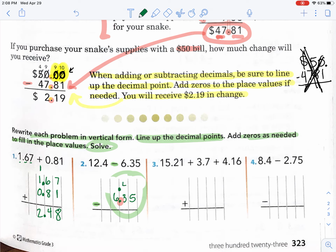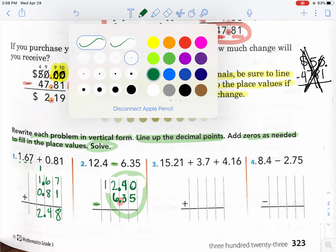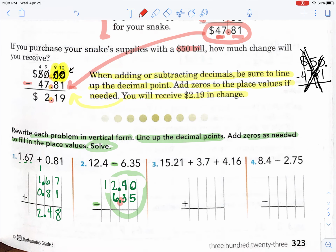So now let's relook at our number. There's a 4 here, a 2, and a 1. So 12.4 minus 6.35. Now, what did our instructions say to do if we needed to? What's missing right here? A hidden 0, right? But we need that to actually do the work. So now that we have that, let's actually do the math.